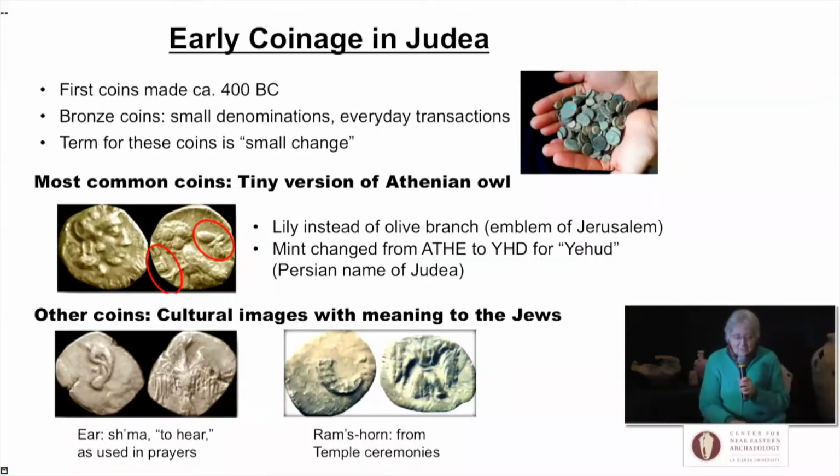These are the early coins of Judea. The first coins were made in 400 BC of bronze and in small denominations because that's what the people generally used. Here you see a picture of a handful of coins, and they were very small. We would wonder how people didn't just lose them. So keep this in mind. Most of the coins I'm talking about are even smaller than a dime.